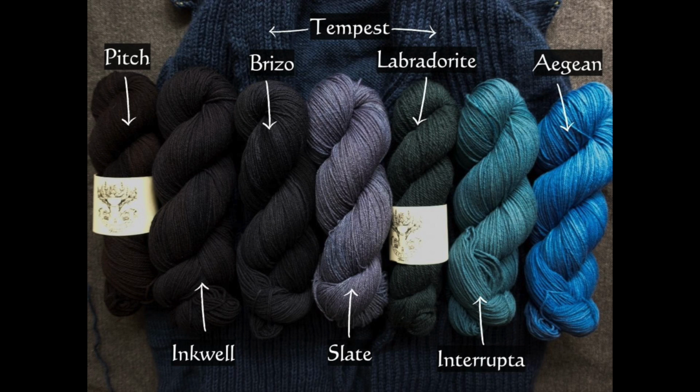And then next to it is Labradorite, which is my dark teal. I wanted to show that next to Interrupta, which is a really bright aquamarine-y color. I named it for some mushrooms that are that hot turquoise color. One of the mushroom species is Interrupta, something or another.